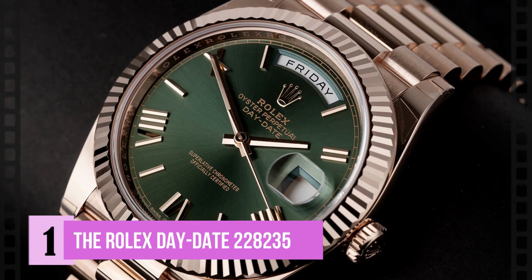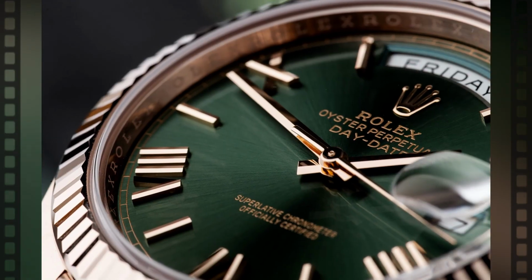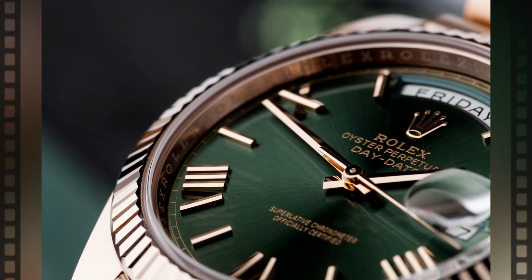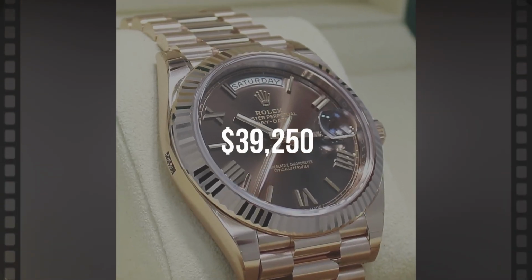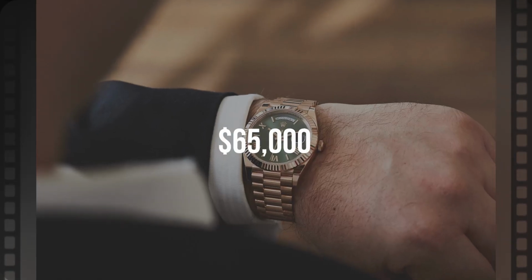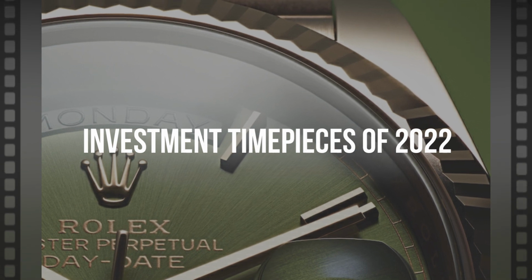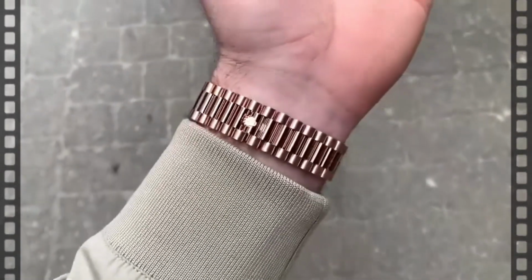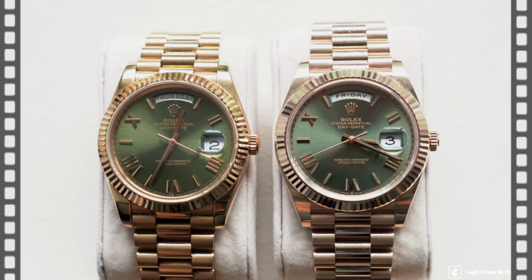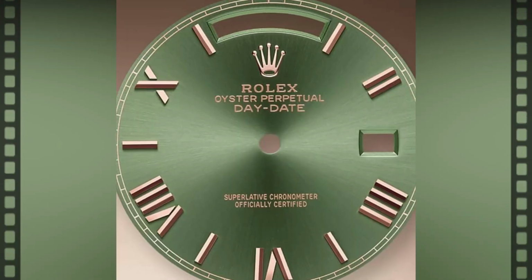Number 1. The Rolex Day-date 228235. The Rolex Day-date 228235 with an MSRP of $39,250 sells for up to $65,000 in pre-owned auctions, making it one of the top Rolex investment timepieces of 2022. This timepiece is one of Rolex's most exclusive and expensive watches. Also referred to as the President Watch, this watch is not for introverts.